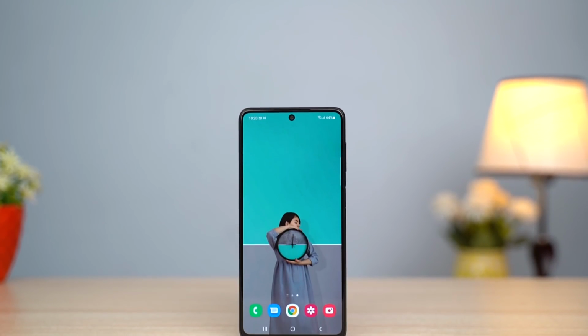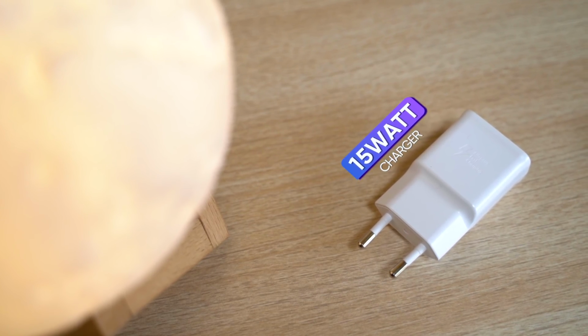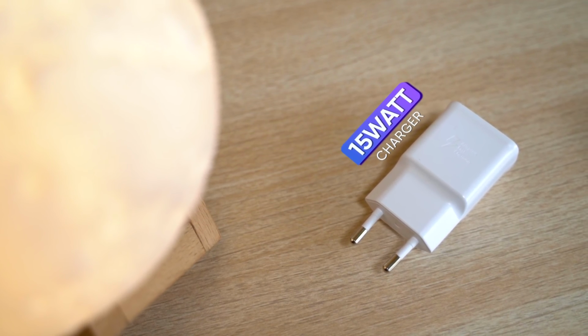So there you have it guys, my early impressions, or you can call it a mini review of the Galaxy M52. Contrary to other 5G mid-range phones from Samsung like the Galaxy A42 5G and the M32 5G, this certainly looks like a better value. But like I said in the beginning, Samsung is charging a bit more given what the phone actually offers. And yes, you are only getting a 15-watt charger inside the box. I completely forgot about that.